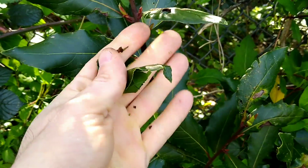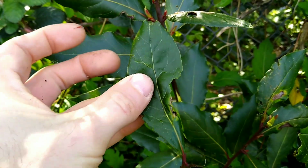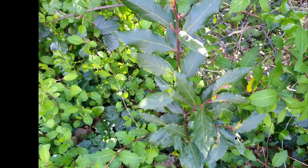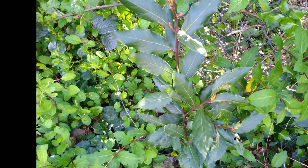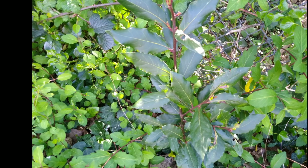Obviously the leaves, when you're talking about a laurel wreath that goes on your head, it's been long regarded as a mark of champion. So emperors used to have laurel leaves, but it was literally the bay, sweet laurel, that used to go over their heads.